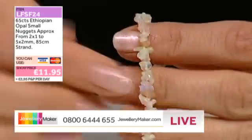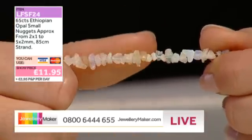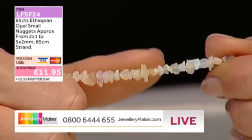So if somebody says to you, look at the opalescence of this tourmaline, they haven't got a clue what they're talking about, because there's no other gemstone that brings you opalescence other than this stone here. Yours for the taking for just £11.95.